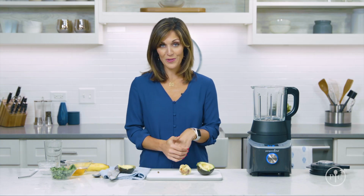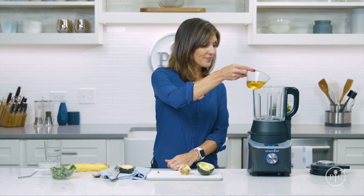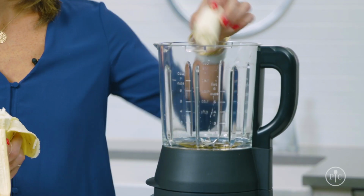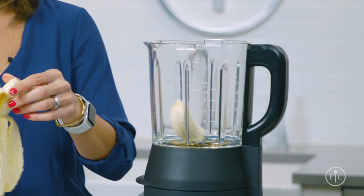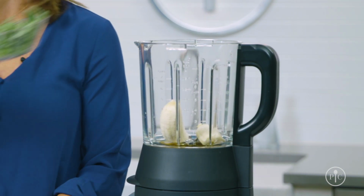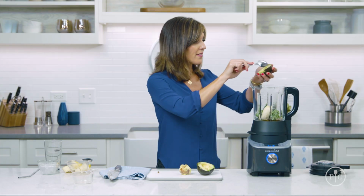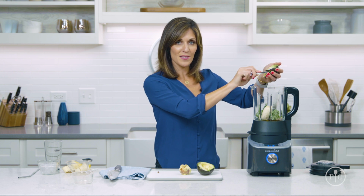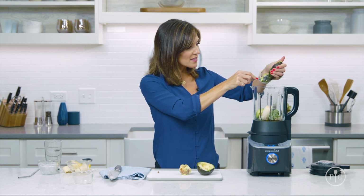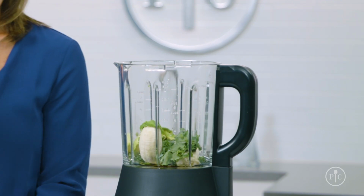So this is my super green smoothie. It's got just a half a cup of apple juice, 1 whole banana, a cup of torn kale leaves, and then I'm going to use 1/2 of the avocado. Avocado in smoothies is really a great way to use up avocado if it's just kind of on the verge of turning brown. And then I've got a 1/2 cup of ice.